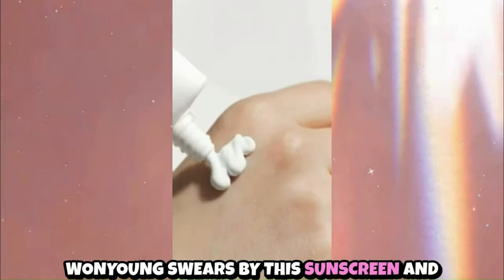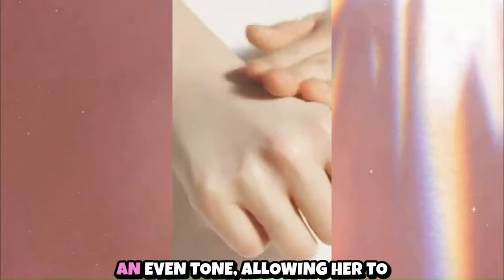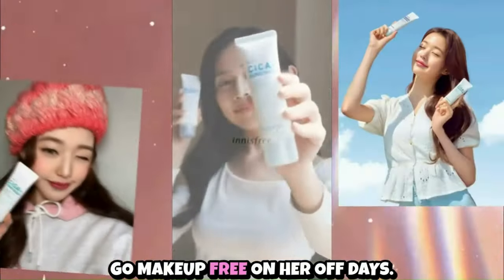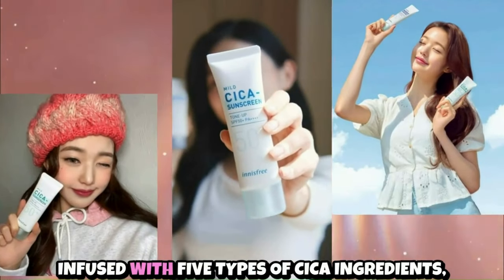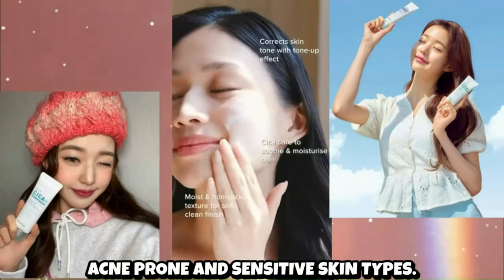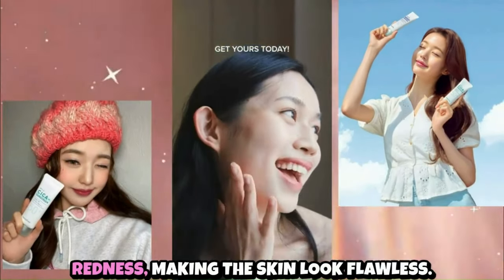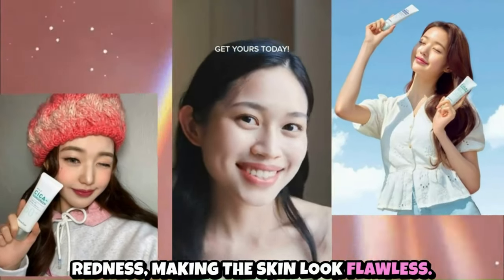Wonyoung swears by this sunscreen and cannot leave her house without it. She loves that it provides an even tone, allowing her to go makeup-free on her off days. Infused with 5 types of cica ingredients, it helps soothe the skin and is suitable for acne-prone and sensitive skin types. The green tone also helps color correct redness, making the skin look flawless.